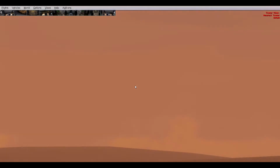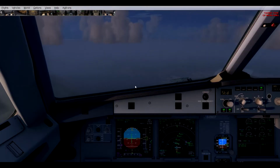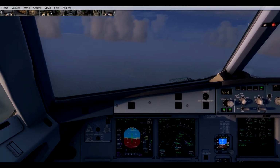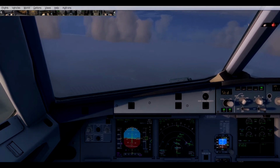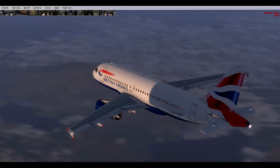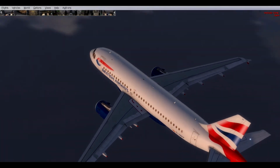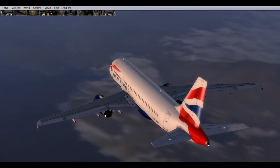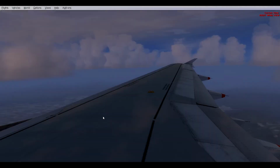Oh well, visibility's decreased. And scenery is not loading. Oh well. This is P3D. It's a lot more reliable than FSX. I haven't had a crash so far. And then what happens? We go and crash. I can imagine it right now. Me saying that and then it crashes. Come on, scenery. It will load. We know it will. He hopes.